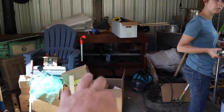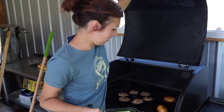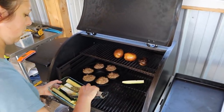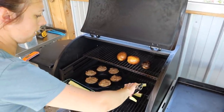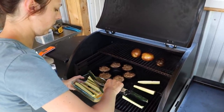You need to clean your mess up out here that you left after building the greenhouse. I've been trying to pick up your mess. Oh no, my potatoes look very cooked. Somebody requested some zucchini. You left it grilled up like this last time. I'm going to pay attention because I have it a little hotter than normal.